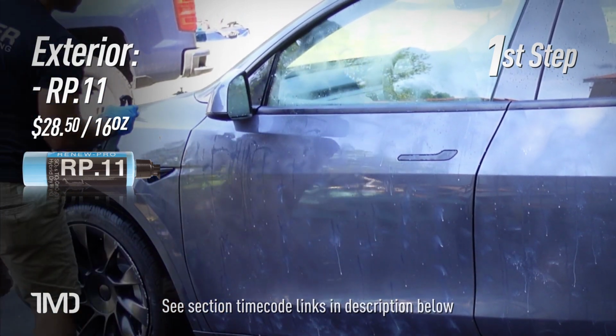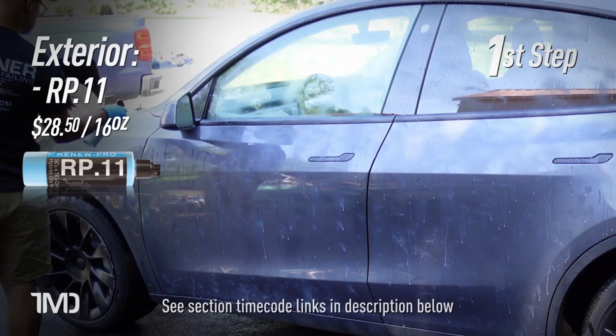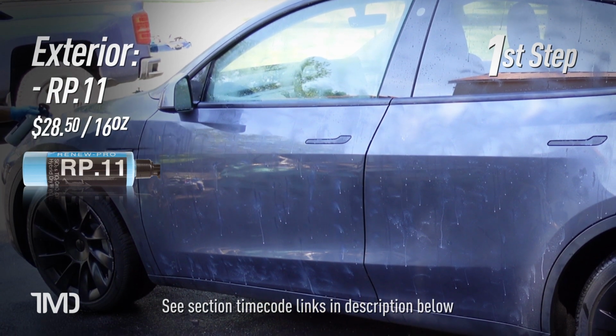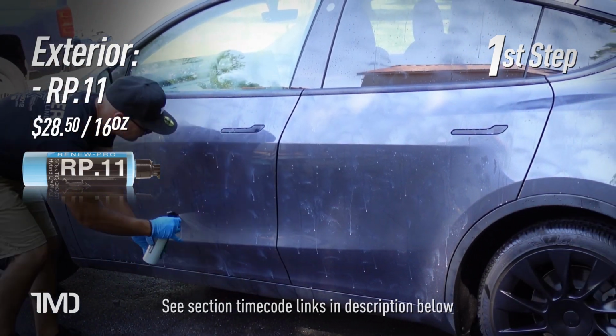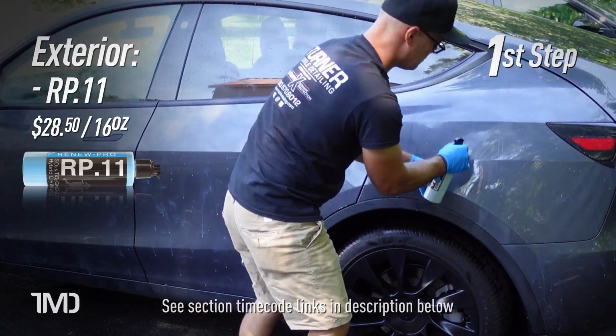Maybe the vehicle sits in a garage and it's accumulated a light layer of dust, something like that. But as far as heavy dirt, you're not going to want to use a product like this, or you're at least going to want to do a good rinse down from a pressure washer or a high pressure garden hose before a product like this.